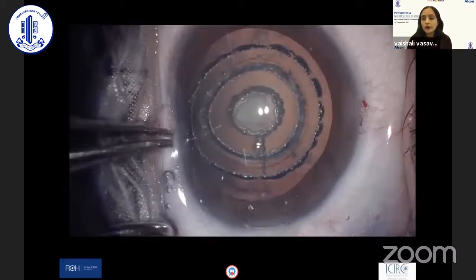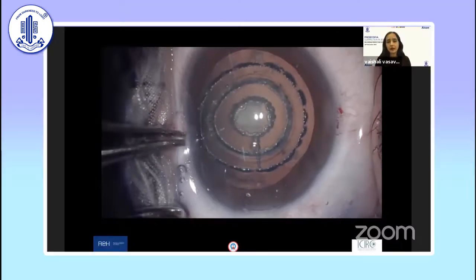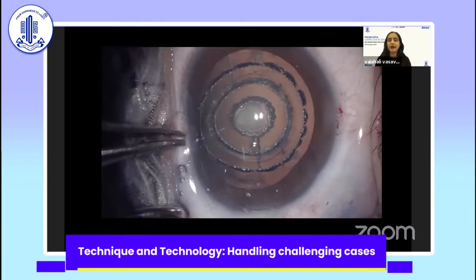Not that you could not do it without a femtosecond laser, but as we have published way back in 2014, our PCR rates have dropped to less than 4% with femtosecond compared to at least 8%, which has been reported with every other manual technique. So just to give a brief, these cylinders give us multiple layers of cushions to emulsify the lens so that there is always a thick mechanical protection which shields the posterior capsule while you are performing the surgery.